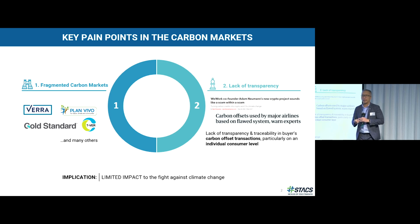Second, there are already some offset programs out there, publicly available. Sometimes there's a lack of transparency. There's a lack of transparency and traceability in the buyer's offset transactions. So even if I want to buy a carbon credit, it's not immediately transparent. It's not traceable from my purchase to the project.